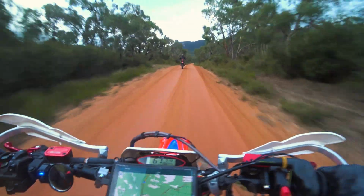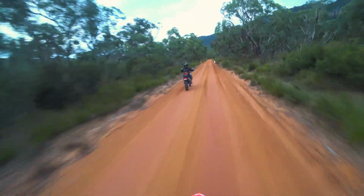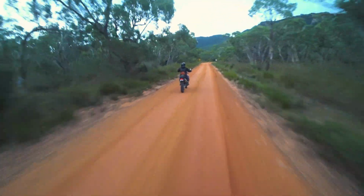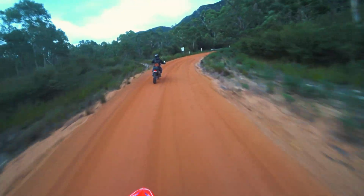Sneaky little shortcut we're taking through the Sierra Range here. This should link us up to Henham track and be probably one of the most direct routes back. So we just did about 5 k's of tar there, which is hardly any tar today, so you can do lots of little dirt link ups. It's great.